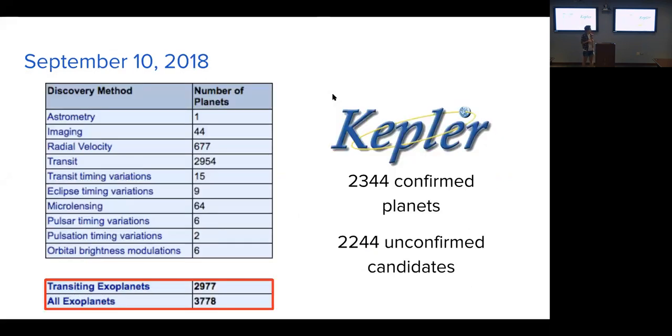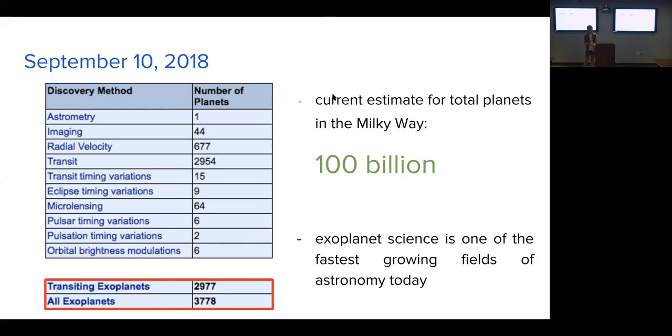So now that we've reached today, so far we know of about 4,000 confirmed exoplanets, and Kepler has discovered over half of those by itself. And it has about 2,000 unconfirmed candidates that are still waiting to be confirmed by follow-up observations. And thanks to Kepler mission, we now have an estimate for the total number of planets in the Milky Way to be about 100 billion. So on average, about one planet per star. And thanks to Kepler and other missions that are going on even today, exoplanet science is really one of the fastest growing fields of astronomy.